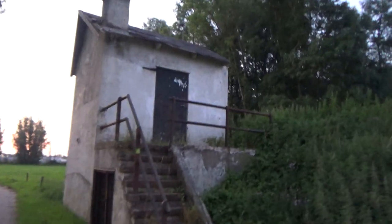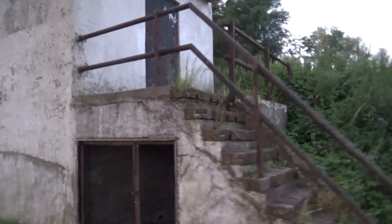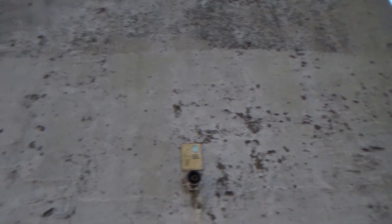Not many windows. This is the basement. As you can see, they busted the lock here and they kicked the door in and left trash. A lot of trash. Some artwork. A bicycle route. You wanna buy this route?